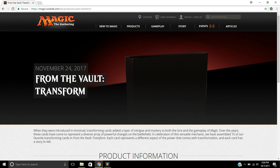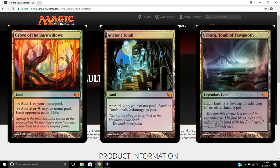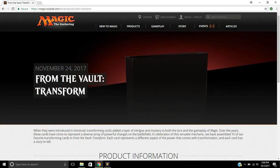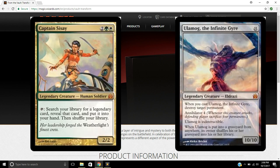You have Realms, where you basically just had lands, and you had Grove of the Burnwillows, Ancient Tomb, Urborg, Tomb of Yawgmoth. Super valuable lands just getting reprinted. It's usually going to do pretty well. People love lands. Then we have Legends, which before Kaalia's huge price jump, this set is kind of average, but ever since they've changed the Planeswalker rule and now she's super expensive now, the From the Vault version isn't doing too bad. And we also got Ulamog in that, so pretty decent.